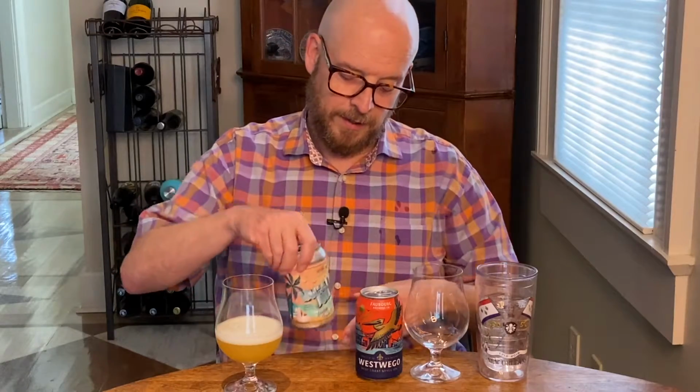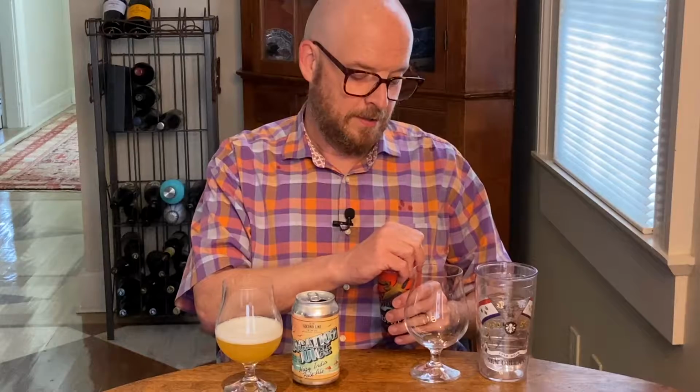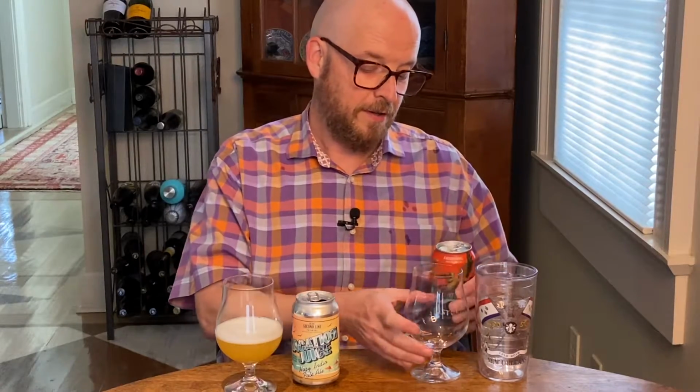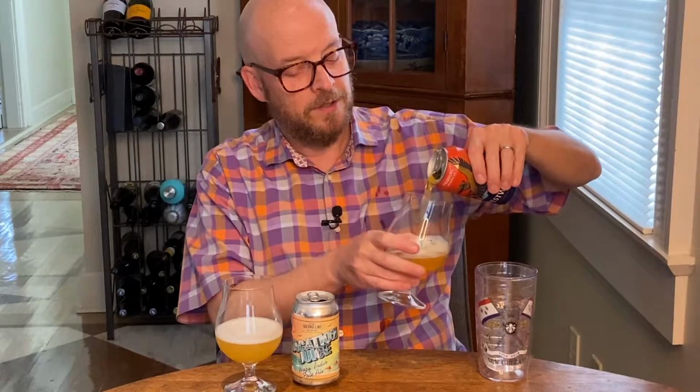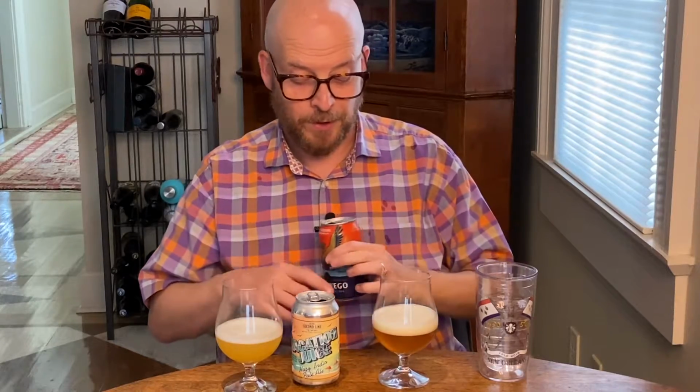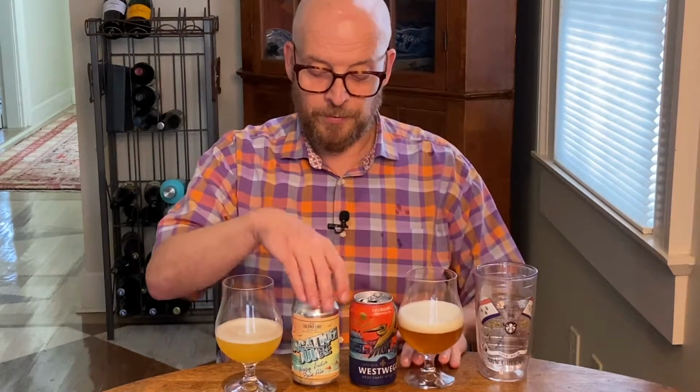All right, so this is the Hazy IPA. Again, it's Vacation Juice from Second Line, and it's really one of my favorite hazies around right now in New Orleans. And this one is Faubourg West Wego. West Wego, for those of you who may not know, if you're not from New Orleans, is right across the river from Audubon Park, which if you're not from New Orleans won't make any difference to you. But that's where it is, right across the Mississippi River from just a little bit uptown of where we are now. So I'm going to put a little more in this glass.